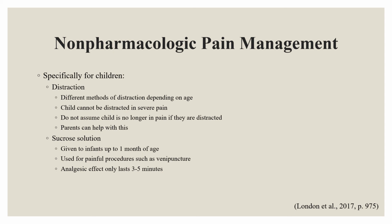Specifically for children, we have the distraction method, and there are different approaches to distract the child depending on the child's age. The child cannot be distracted if they're in severe pain, and it's not safe to assume that the child is no longer in pain if they are distracted. Parents can usually help with this. We also have the sucrose solution method, which has an analgesic effect for 3 to 5 minutes, and it's given to infants up to 1 month of age, and it's used for painful procedures such as venipuncture.